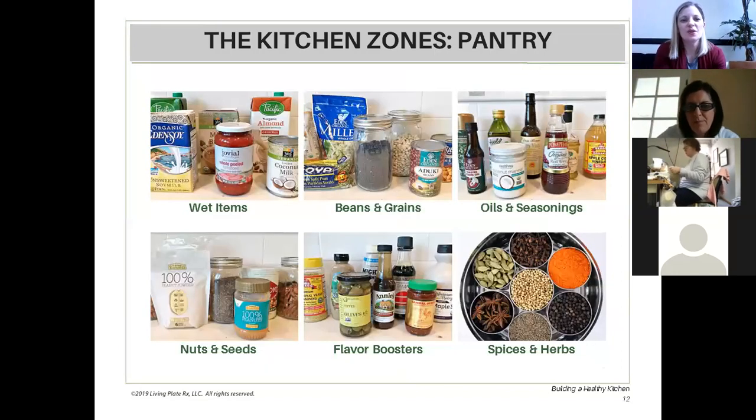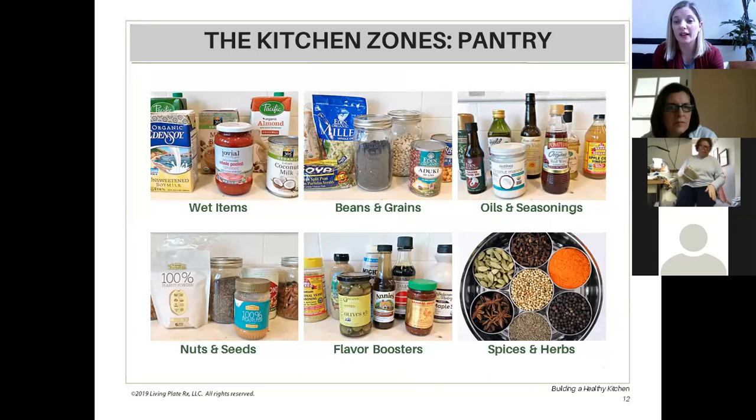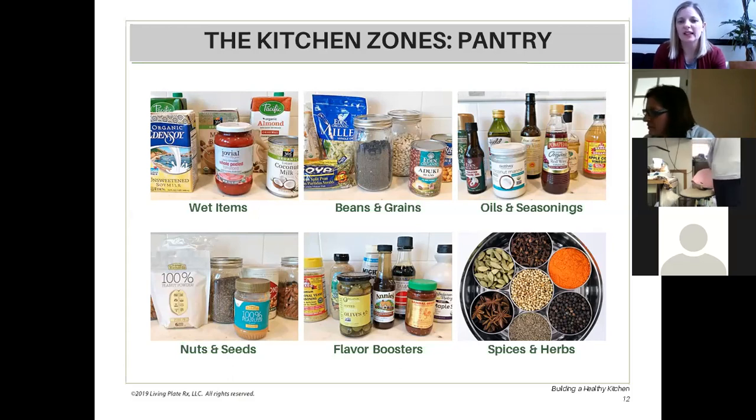guide. So you can see here when we're talking about wet items, I forgot to mention our almond milks and things like that that are shelf stable can go in here. Also our tomato sauces, coconut milk, beans and grains. A lot of times those are canned and that's great. There's nothing wrong with canned beans. We've got our oils and our seasonings, nuts and seeds, flavor boosters. Everyone's like, what's that? But that's stuff like olives or maple syrup or different spice paste or something like that that adds an extra zip. Condiments would go in this section too. And then of course, herbs and spices.